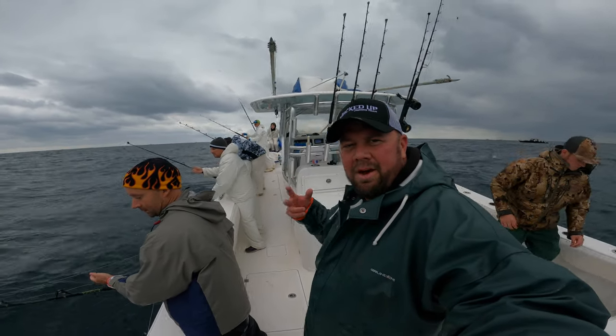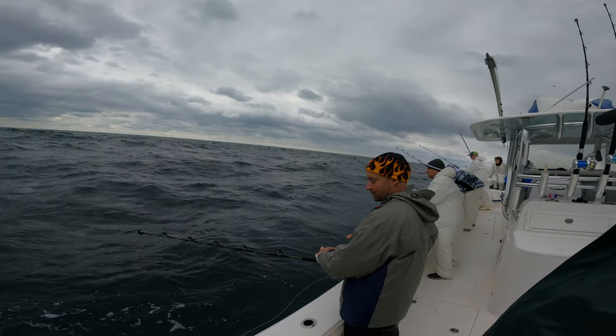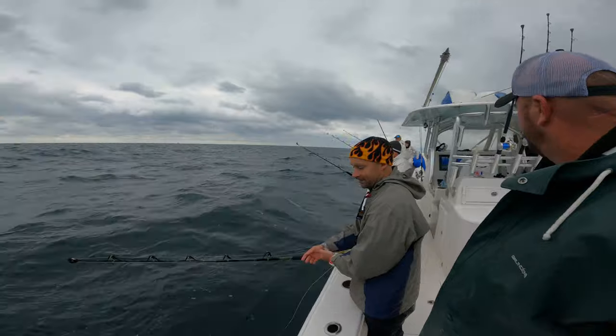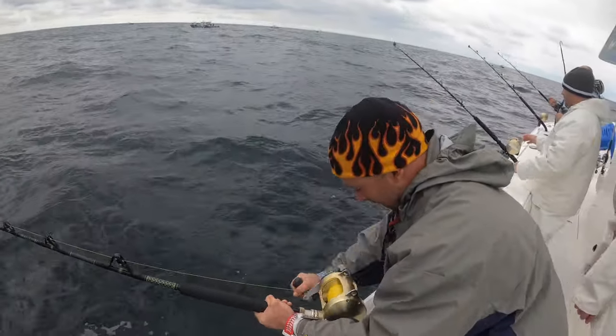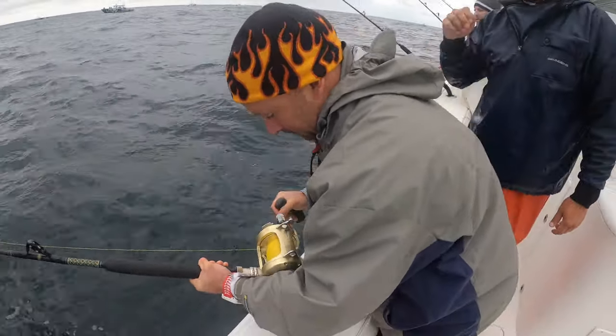Just got two in the boat. Big boys, too. Now we need two more. Let's go. Hooked up again. Is this drag too much? No, no. That's exactly what you want right there.